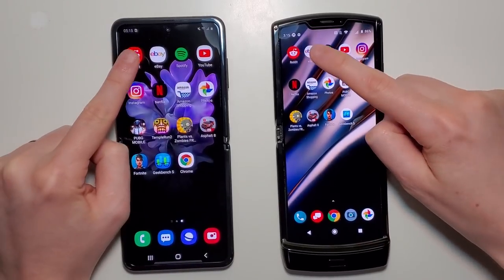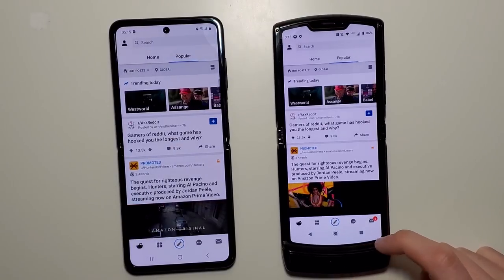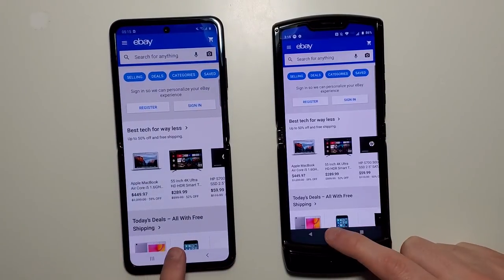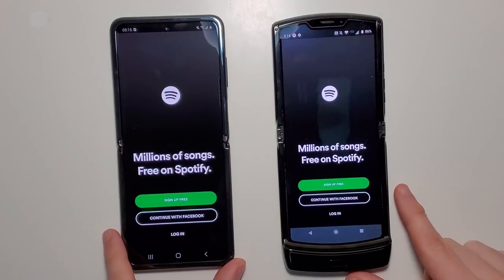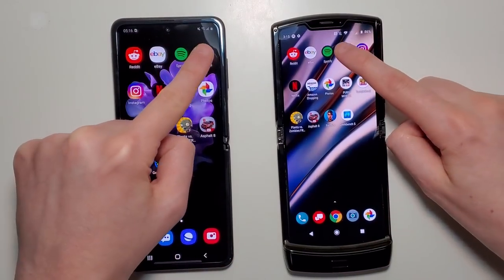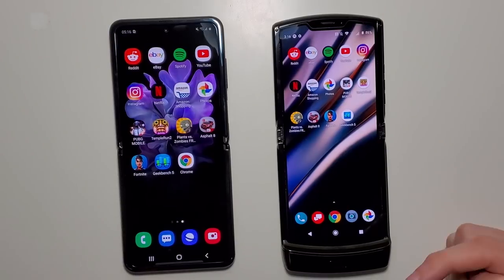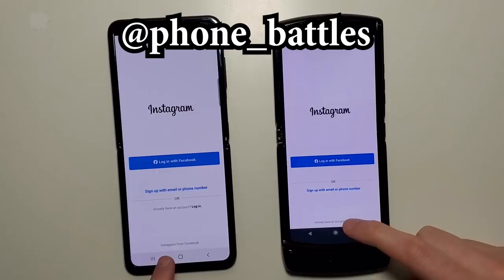Now, first up, we have Reddit, Galaxy, eBay, Samsung, Spotify, again the Samsung, YouTube. Now, even though the Samsung has a better chipset, usually the basic apps have more to do with the UI. The Moto actually did beat the iPhone for a few of the basic apps.